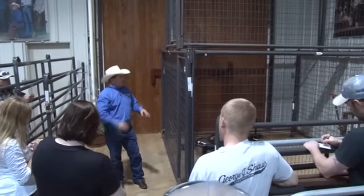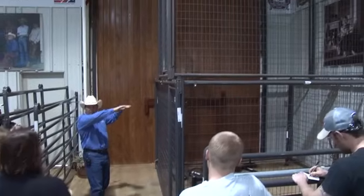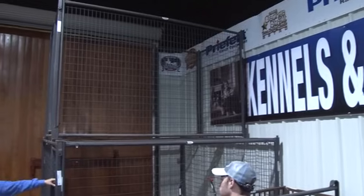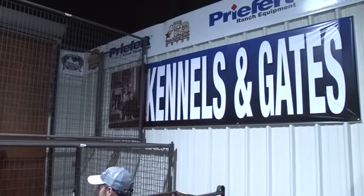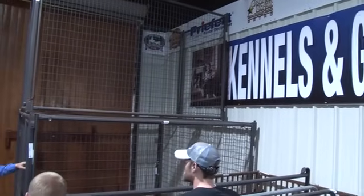This is just a really good kennel. This is a 10 by 10. You see that we have a top available for it. You can put it on. We've got people that keep monkeys in this thing. We've got people that keep exotic birds in it. There's even a traveling group that keeps tigers in these kennels.